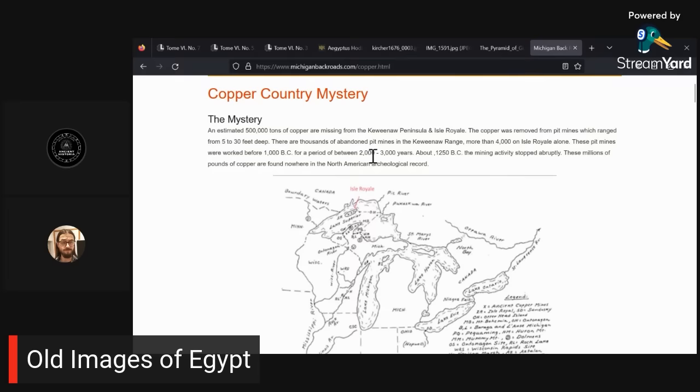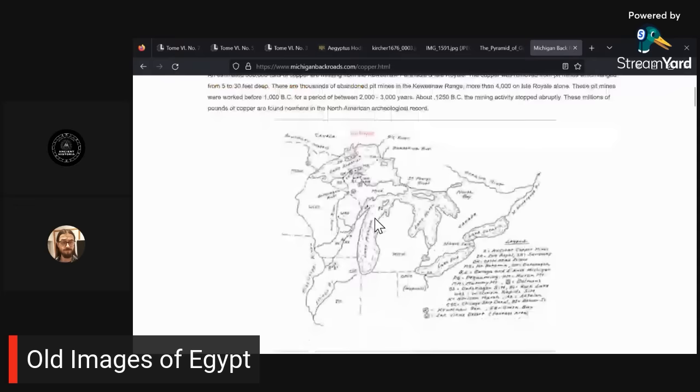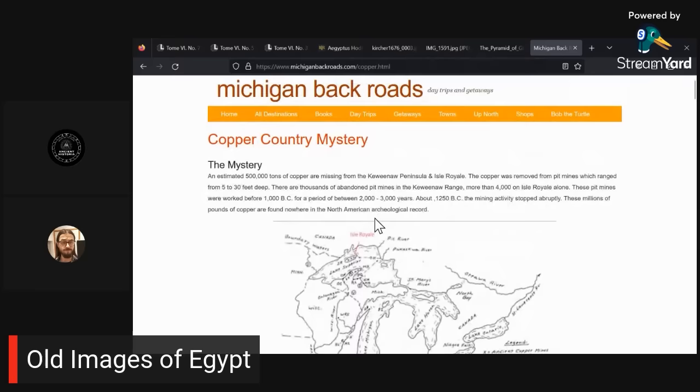So you can see here, this is Lake Michigan, sometimes called the missing Michigan copper. But this is Isle Royale. And yes, I don't want to quote numbers without knowing, but this accounts for a huge amount of the copper available to the world. It's 500,000 tons. I think it's something like 90% of the copper that was actually on the site.